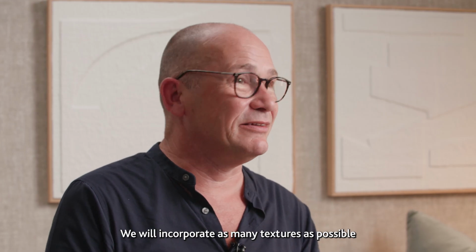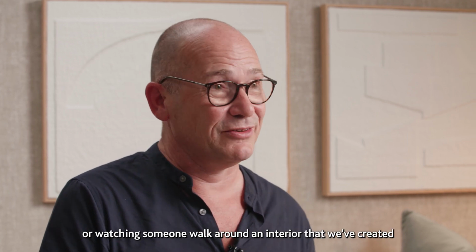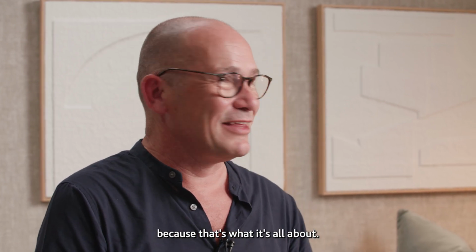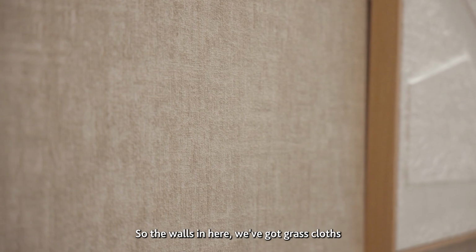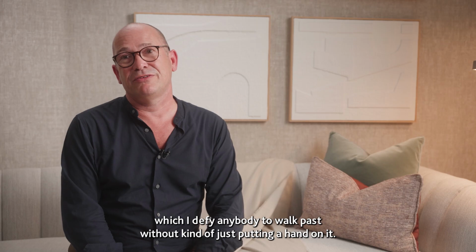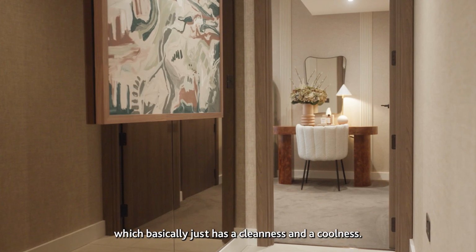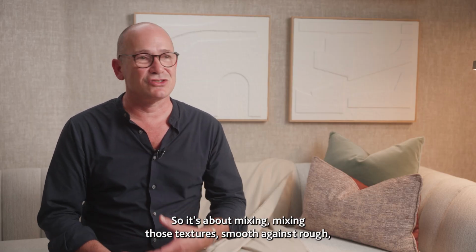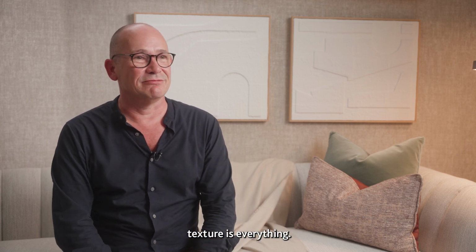We will incorporate as many textures as possible because I love walking into an interior or watching someone walk around an interior that we've created and watch them interact with every texture that you've added, because that's what it's all about. It's about how it makes you feel. So in the walls in here, we've got grass cloths, we've got an upholstered suede wall, which I defy anybody to walk past without just putting their hand on it. We've got mirrored wallings, which basically just has a cleanness and a coolness. So it's about mixing those textures, smooth against rough, soft against hard. Texture is everything.